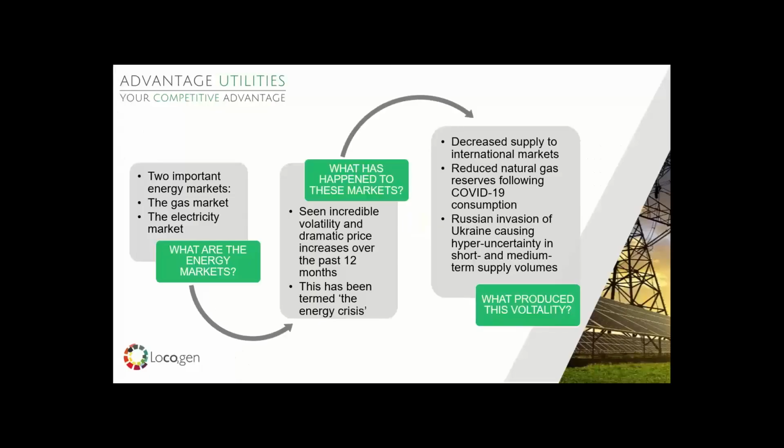So what's really important to know is there's two energy markets at play here, which is the gas and the electricity market. And what we've seen over the past, well, 12 months, now approaching a bit longer than that really, is just incredible increases in price. And this has been termed the energy crisis.